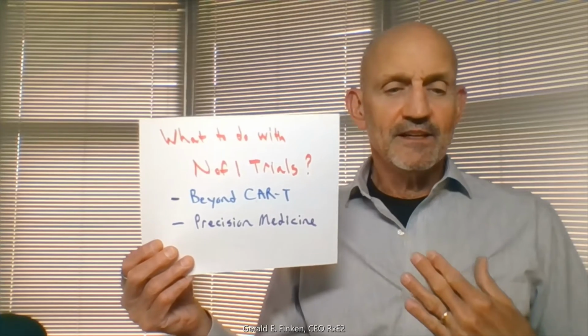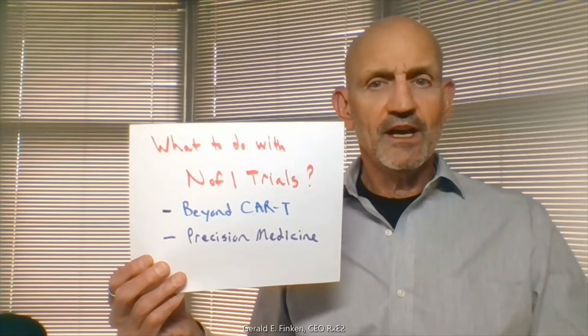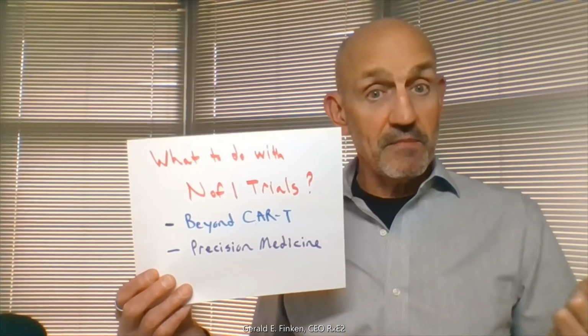So then it's injected back into the patient. So it's their own cells, and so that's kind of where we start looking at the N of 1 type studies when you get into precision medicine.